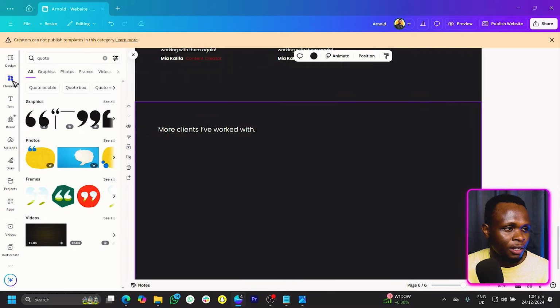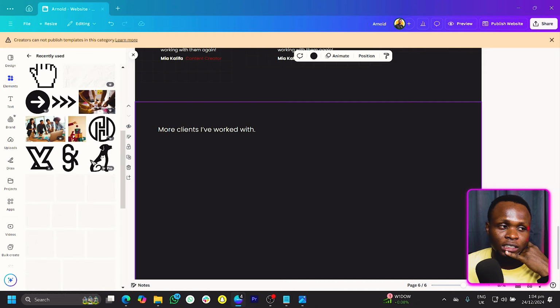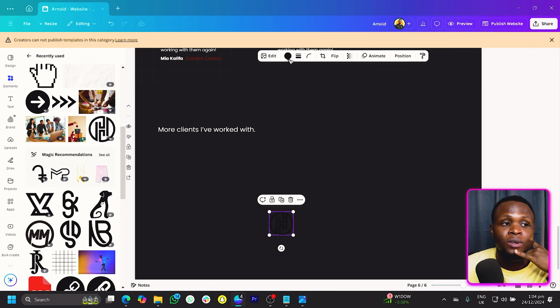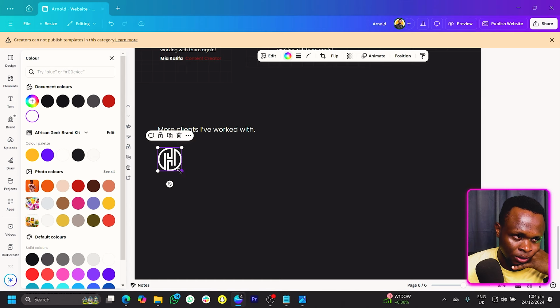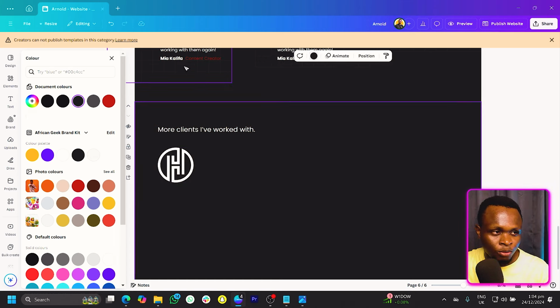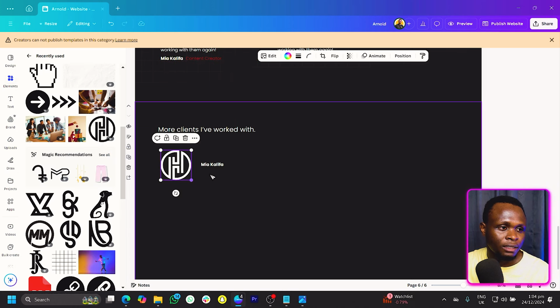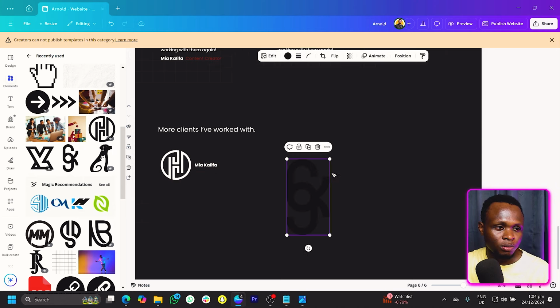Then we can just come here in Elements. I'll go back into my recently used, and we can just add a number of stuff. So just make sure, if you don't have, you can skip. You don't have to force yourself. Or you don't have to also deceive anyone that you've actually worked with clients when you haven't. Okay, so we can put this here, and the name of the company can be here. Okay, so that's what we are simply going to do.